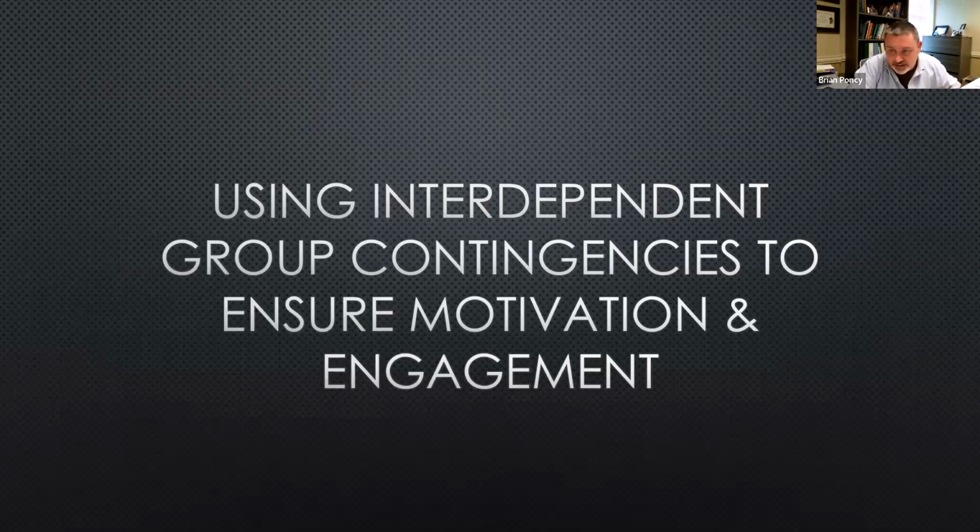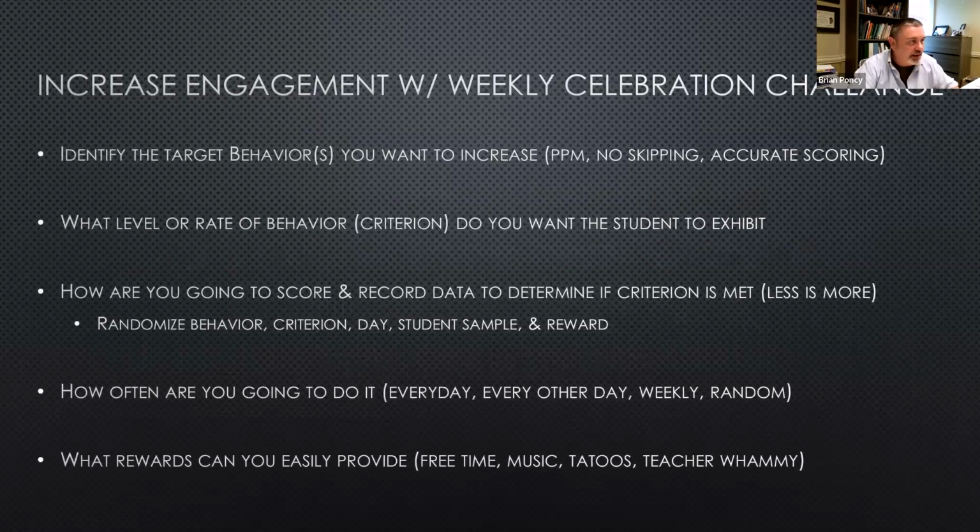All right. Last thing. Kids need to be engaged. And so we use something called an interdependent group contingency to ensure motivation and engagement. To do this, we do a weekly celebration. We'll identify the target behavior you want to increase. So do you want them to be faster with their problems per minute, not skip problems, be accurate with counting up how many they completed? What's the level or rate of behavior that you want the student to exhibit? 100%, beat their score by this many, and then how are you going to score and record data?